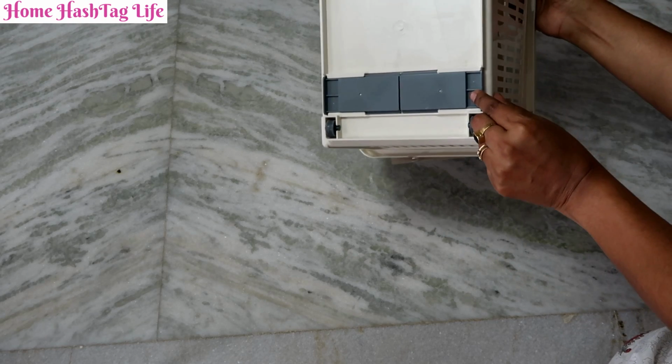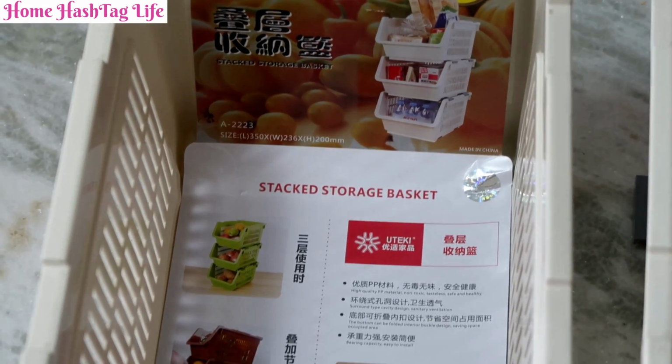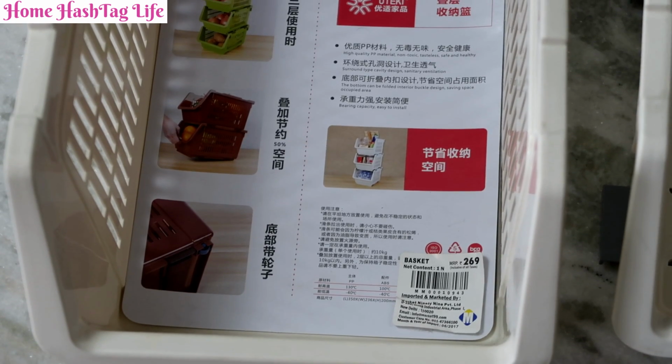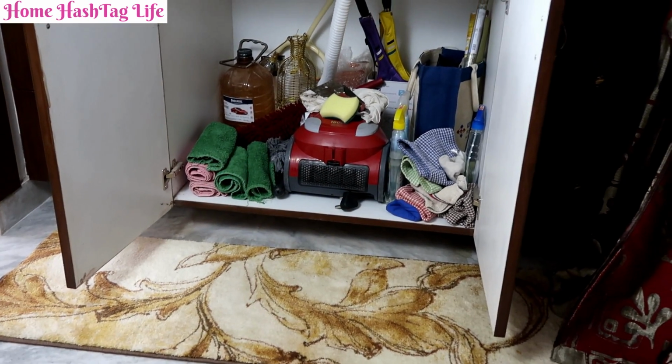So I bought this stackable basket to organize the space. It has 2 wheels and 4 adjustable latches. You can store cosmetics, fruits, onion, potato. You can store cake and biscuit packets in the pantry. Options are unlimited. I bought 2 of them and decided to organize this messy cabinet in a functional way.